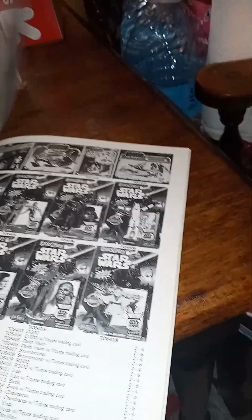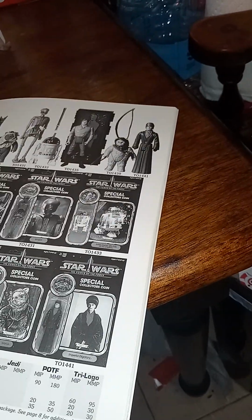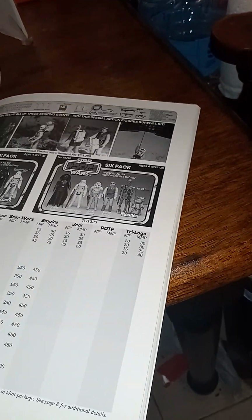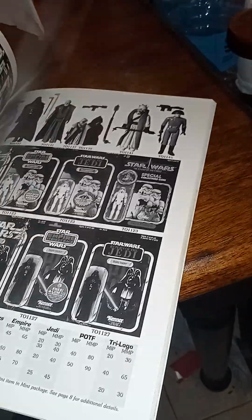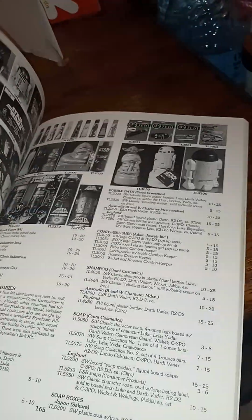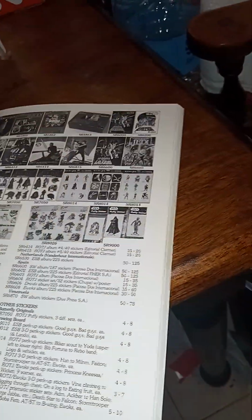This is hard to do because the book wants to close on me. What I'm looking for is the box for the Imperial shuttle. Like I said, I kept it in very good shape for the longest time. There it is.